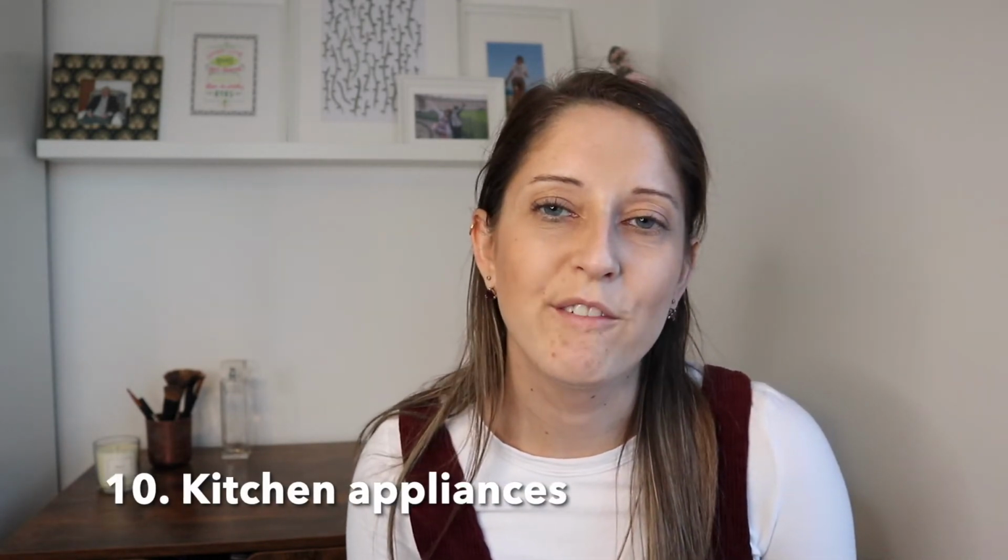Number 10 is to reduce the number of kitchen appliances that you have. Do you have lots of gadgets around your kitchen surfaces? Could you find if there are any that you don't really use that you could donate to a friend or sell?